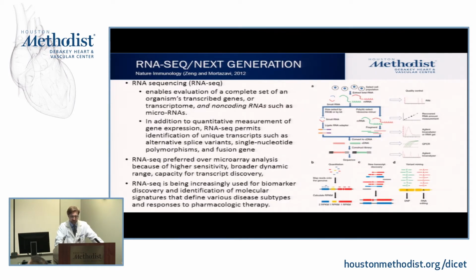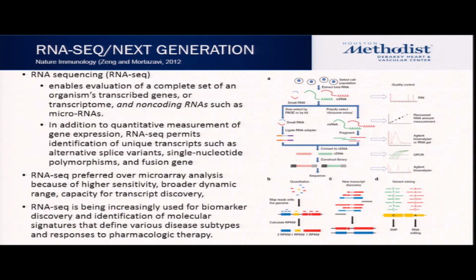And then RNA sequencing is what we are planning on using in our study. RNA sequencing allows the evaluation of a complete set of an organism's transcribed genes and the non-coding RNAs, such as microRNAs, which are also used frequently nowadays for biomarker discovery. This also allows us to look at SNPs and other transcripts and alternative splice variants. In a lot of ways, this is preferable over microarray analysis because it's more sensitive, has more dynamic range, and has a higher capacity for discovery of transcripts. So it's being used for biomarker discovery and identifying unique signatures.